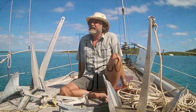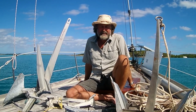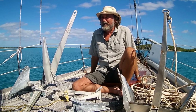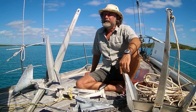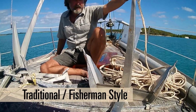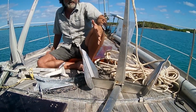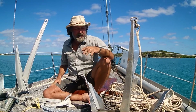There are so many different anchors out there, and they all have advantages and disadvantages. It's hard to categorize them, but I'm going to take a shot at it, and it's going to be wrong. There'll be some that are on the edges of categories and stuff, but let's split them up this way. I'm going to call this one a traditional anchor. Sometimes it's called a fisherman's anchor. Basically, what I'm trying to model here is the thing that you would see on Popeye's arm, you know?